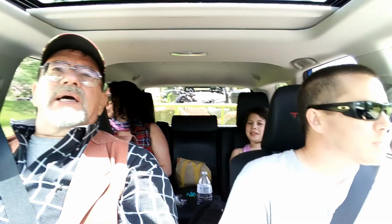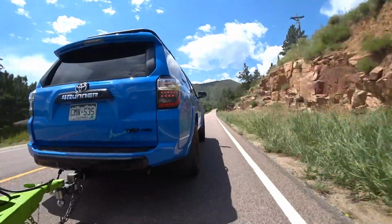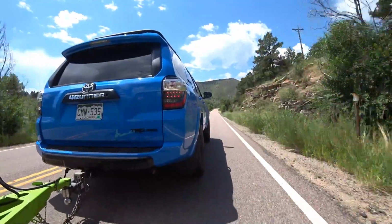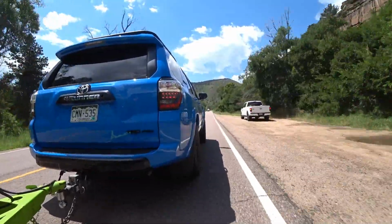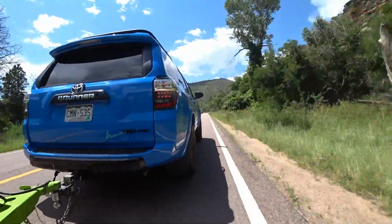But these 4Runners, there's a lot of these up here. We see them all the time. You see Jeep Cherokees, 4Runner Toyotas, Toyota Land Cruisers and Land Rovers, and then the ATVs, and of course all kinds of Jeeps. But yeah, these 4Runners are pretty good off-road machines. I really like them. They're the right size. They're not a whole lot bigger than a Jeep, maybe a little longer.